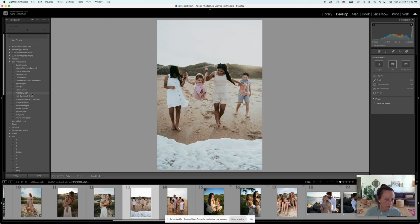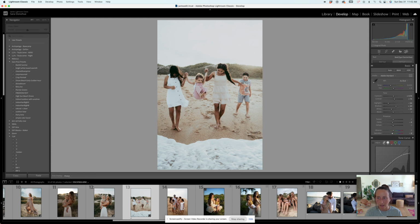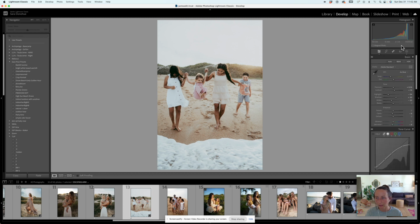Let's just do a couple more. Freedom Edit, and bring the shadows up, saturation. Another one that I would go ahead and do the radial gradient and the sky.